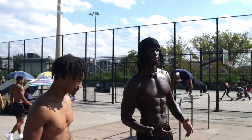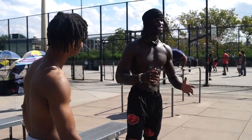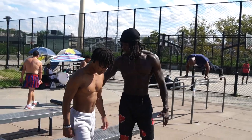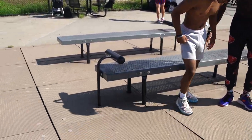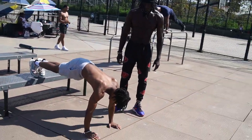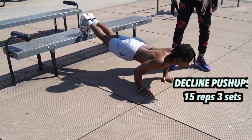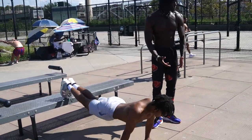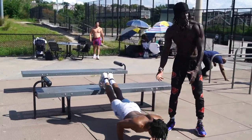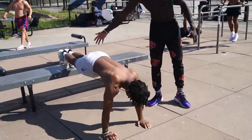We went from the incline push-up, one of my favorites. Now it's time for the decline push-ups. This is a more advanced version, because you're going to have your feet on top of a platform, on a bench. So may you demonstrate, young man? Yes, sir. Great job. The decline push-up is a very advanced movement, and as you can see, there's more range of motion too. Also, gravity is playing a part because he has his feet on top of the bench.